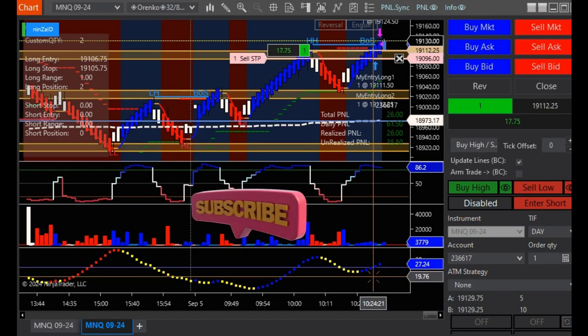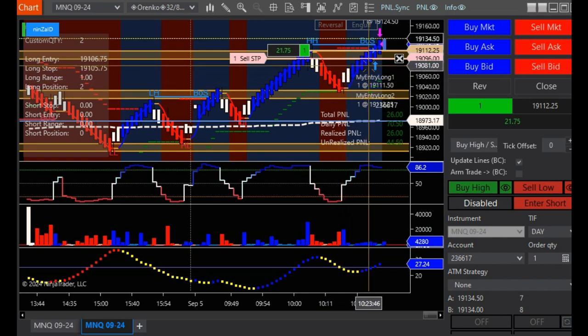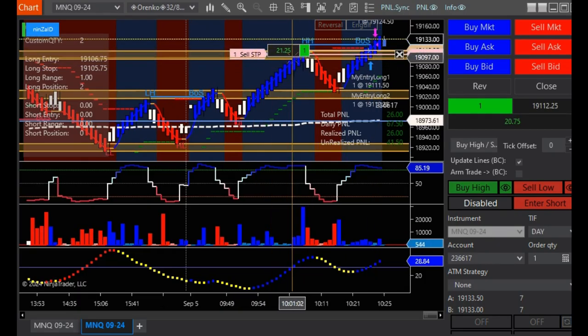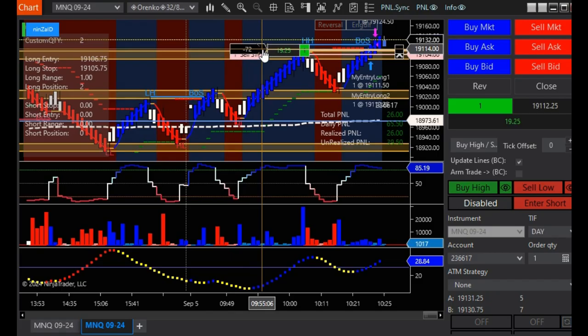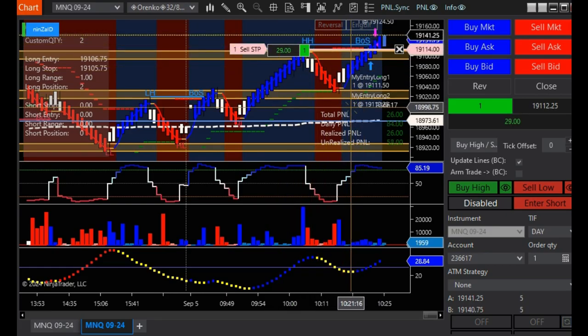So I waited until I get 3 dots, and then I enter a trade. I reached my first profit target. Now I'm just waiting for it to move up, so that my second target can move to break even. You can see it just broke even. So now I'm just going to move my stop loss closer, above the break even point here. And I'm just waiting for prices to move up until I get stopped out.